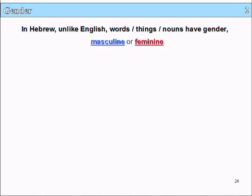In Hebrew, unlike English, words or things or nouns have gender, masculine or feminine. We don't have this in English, but in Hebrew, things like the earth, for example, that's actually a feminine word. The word for earth, eretz, is a feminine noun. It's the same for everything in Hebrew. Things can actually be masculine or feminine. A tree, a fish, a house. Things that in English are just called it, in Hebrew are called he or she.